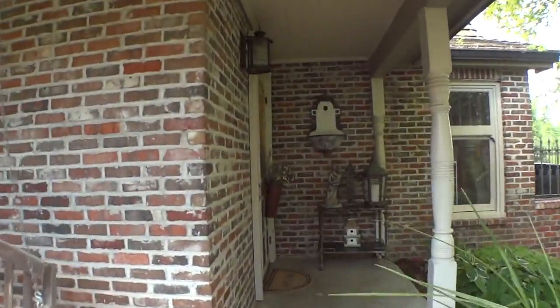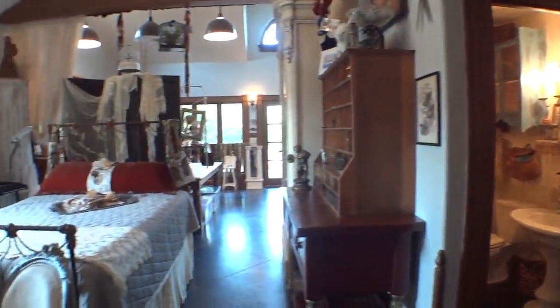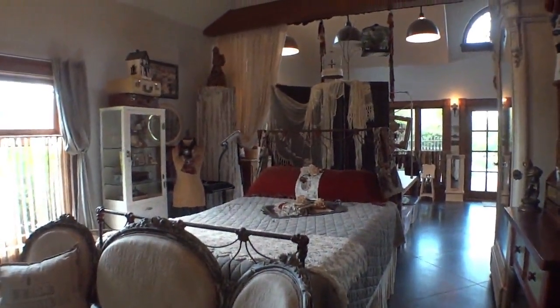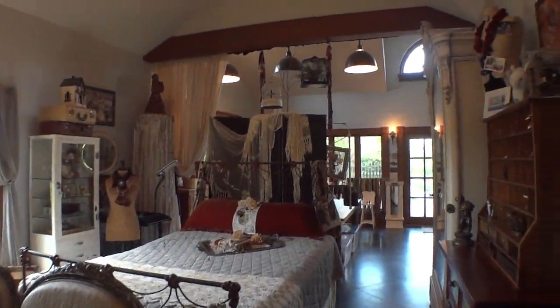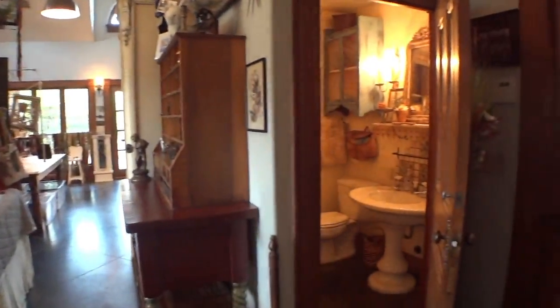Spectacular studio guest house is more than 900 feet, with reclaimed wood-beamed ceiling, vintage doors, huge round window from the Fowler Mansion, cabinetry with sub-zero fridge, huge French armoire with beveled glass doors, and a bath with antique pedestal sink and vintage tiles.